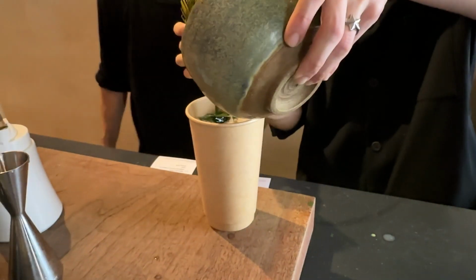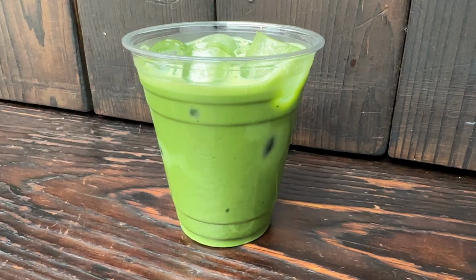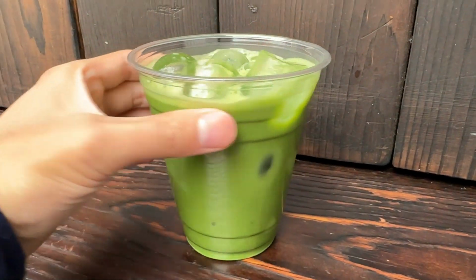It's very smooth, it's very balanced, but it doesn't have the rich, savory umami taste I'm looking for. Maybe I was a cow in my past life, since I love the earthy and grassy flavor. I like Kettl and Sorate more than Setsugekka.